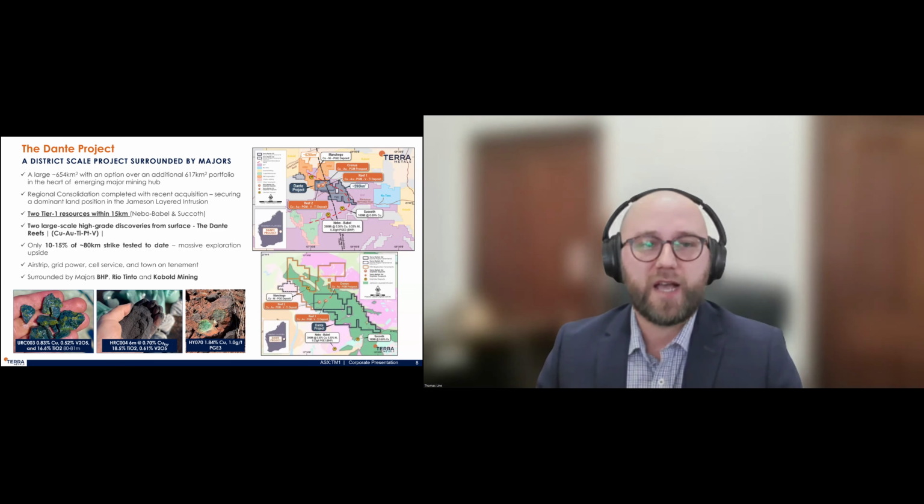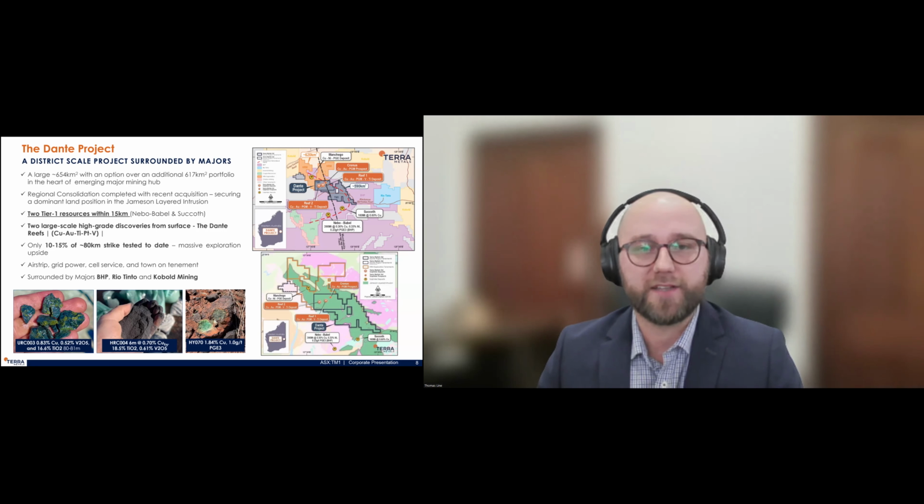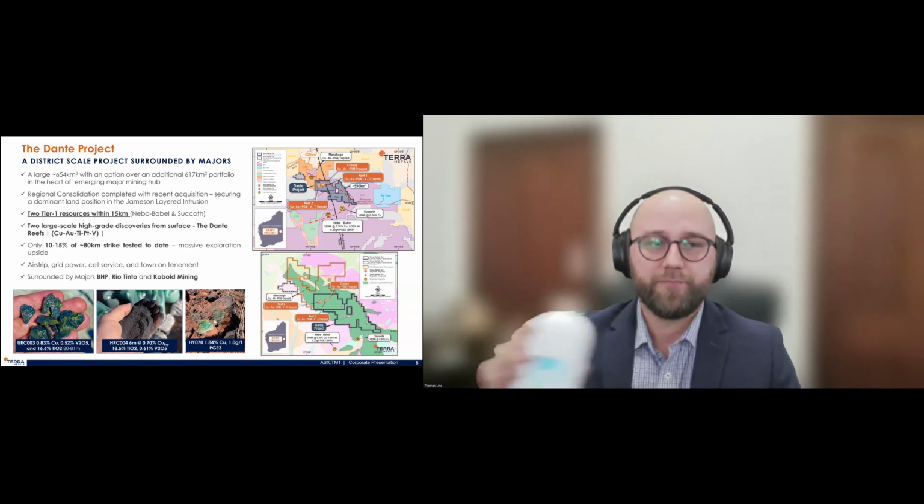So you can see on the map on the right, it shows the other companies that are around us, and it really highlights the quality of our land position and the size of our project. We are an island sandwiched amongst BHP, Rio Tinto, and Cobalt Mining. These are big global diversified miners in the area, and we really have the largest position in the Jimberlana intrusion.